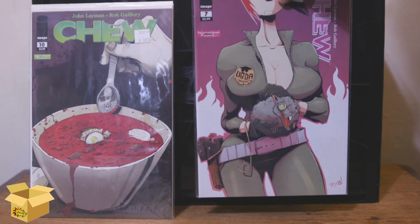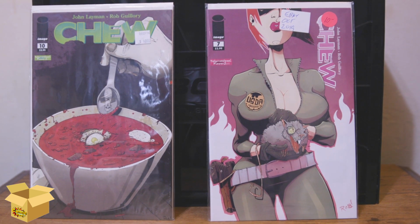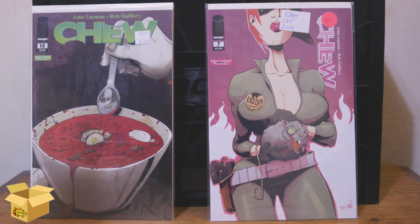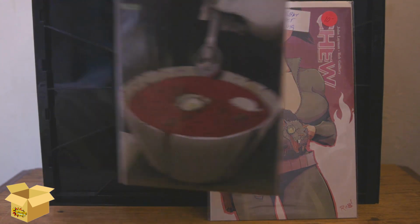All right, got a little bit more chew for you all. Both of these books were actually $1 a piece. I just never took them out to repackage them. Some books I ran out of bags and boards, so I've got to get bags and boards in. A lot of these books I hadn't had a chance to put in new bags and boards or what have you. But we've got Chew #10 and Chew #7. So I am rounding out the first 10 issues. Might have another one coming this week, but trying to collect these Chews, man. They can kind of be hit or miss with those.